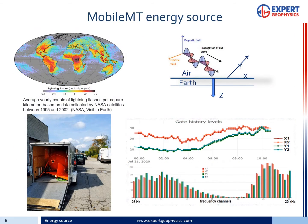In contrast to other airborne EM systems, MobileMT technology uses natural EM fields to investigate the electrical conductivity structure in the subsurface. The system does not use any artificially driven generator or transmitter, which firstly creates noise and secondly is very limited by energy in airborne modifications.